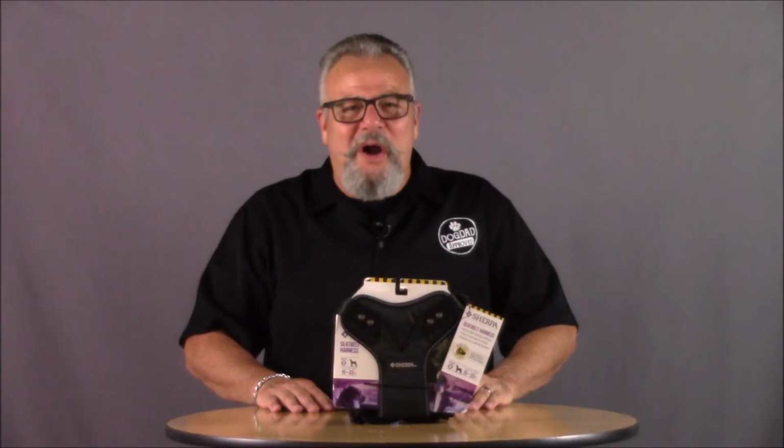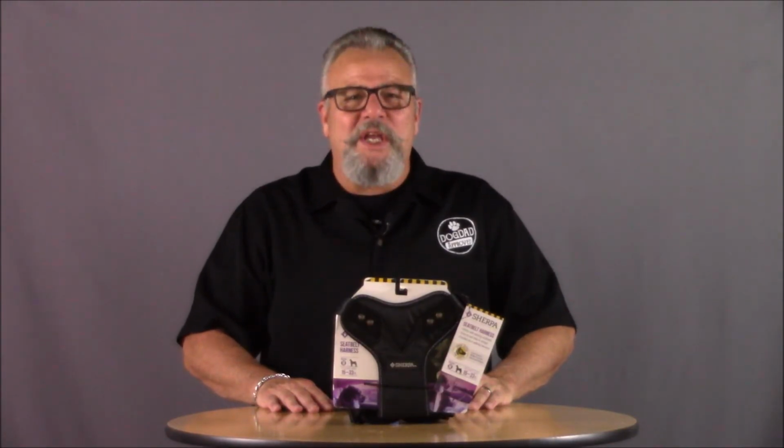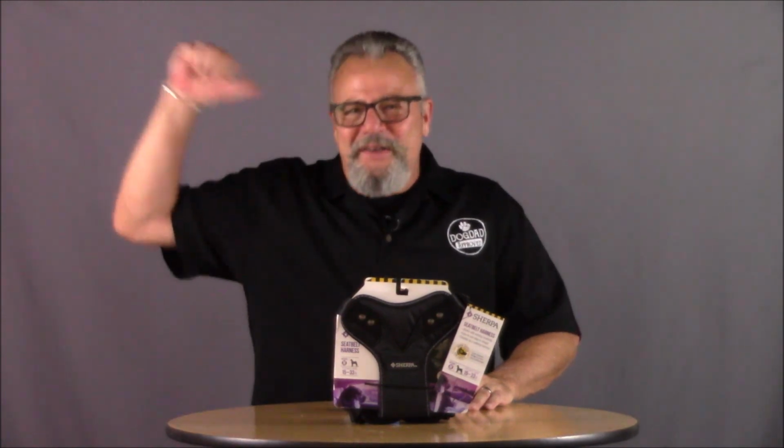Since the seatbelt harness improves the quality of the dog-human relationship by keeping dogs safely seated while traveling in the car, it's also now Dogdad approved.